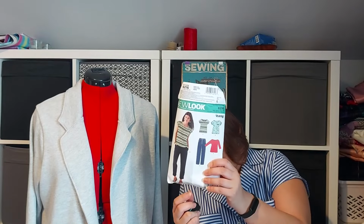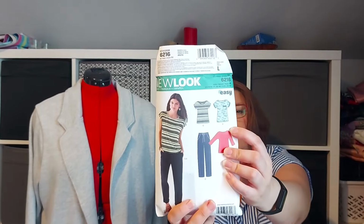And on Monday, I started working on the pattern that I mentioned last week, New Look 6216 and View B. This pattern was recommended by Carole from Sew Carole multiple times. I sewed up the top, I put it on, and I almost cried. It was way too big, and basically the neckline was huge. It doesn't look like it on the model, and I went with my measurements.